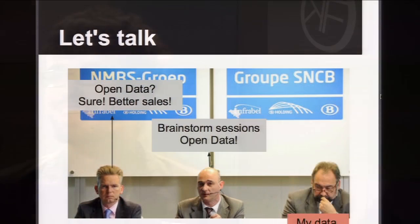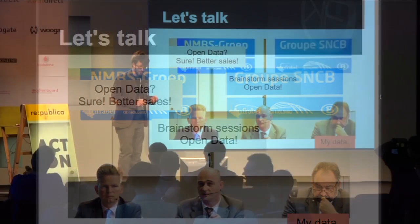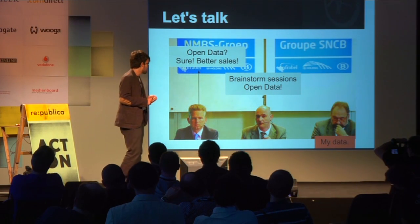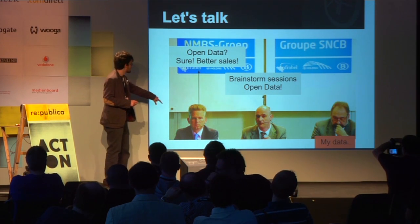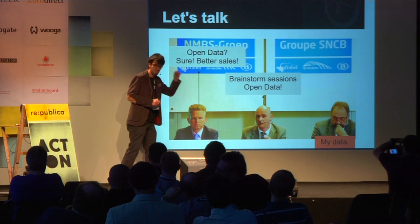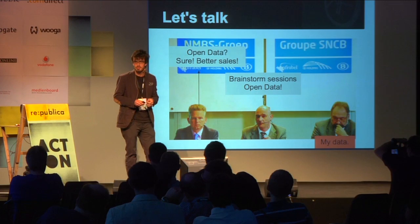The second one says, okay, let's do brainstorm sessions, and we've been doing digital creativity in brainstorm sessions. The problem, these guys don't have data. But they like open data. And that guy over there says that all the data is from him, and no one should even bother asking for data, not even this guy. This is the big boss. He doesn't receive data from that guy. So it's not a problem of open data, it's even a problem of internal structure.